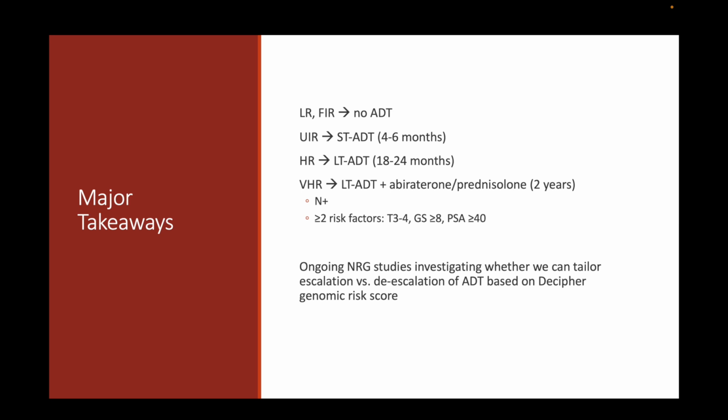And then for particular very high-risk patients or node-positive patients, we will often add long-term androgen deprivation plus abiraterone and prednisolone for 2 years. And then ongoing NRG studies are currently investigating whether we can use the Decipher genomic risk score to either escalate or de-escalate therapy based on the risk of recurrence and distant metastasis. Now, there are a few other things that we did not talk about here in this lecture, which we will cover in other upcoming talks.